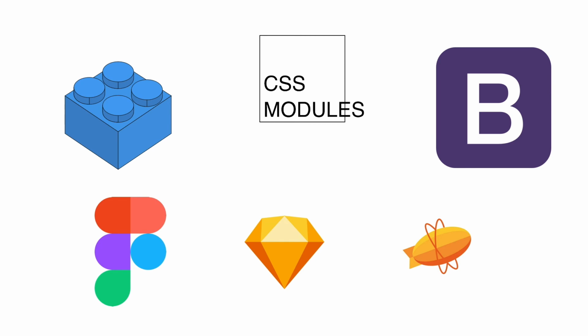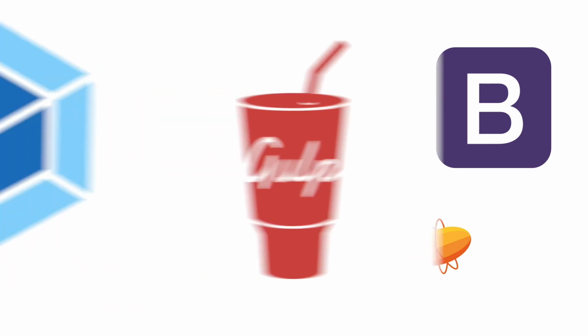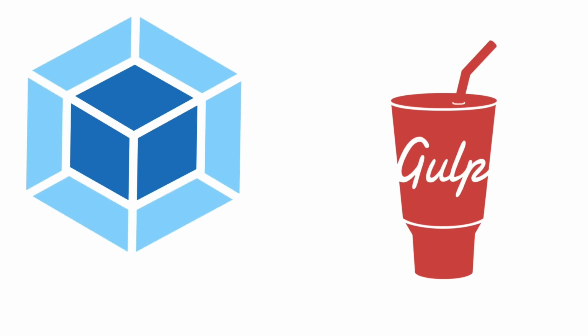Also, I'm going to enhance my knowledge about CSS modules, read documentation about Bootstrap, and probably try it on my own pet projects, and I want to learn about design tools. One of them, Figma, Sketch, Zeplin, some of them. I'm a bit rusty about Gulp and Webpack, and I want to deepen my knowledge about Gulp and Webpack.